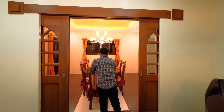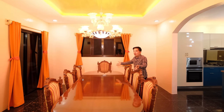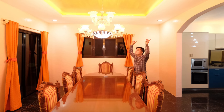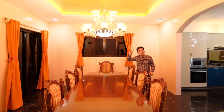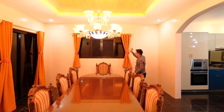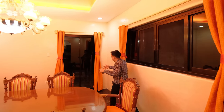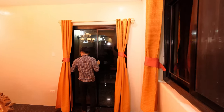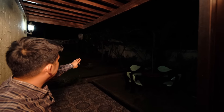And right now, so you have 8-seaters dining area over here. Nice looking, wow, it's orange. Look at that, the ceiling design, big windows, and sliding doors over here that lead out to the lanai area and your alfresco dining space in here, and the basketball court and your garden.